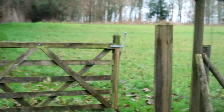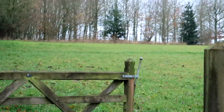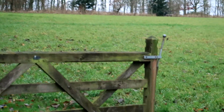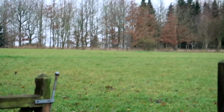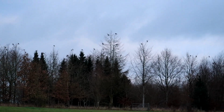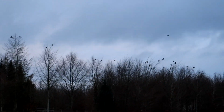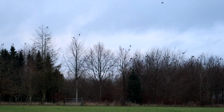Now, I'm sorry for the blurry vision now. I'm on full zoom because a flock of birds has just flown over. Hundreds of them. And can you see them in the trees? If I get anywhere near, if I get into the field, they'll fly off. Because that's what's happened before. There you go.